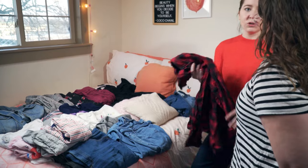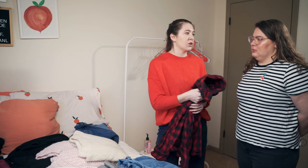Now, if you're not ready to get rid of it, you can hang on to it. Maybe it's a loungewear piece, like throw it over t-shirts when you're wearing sweatpants, or go camping, things like that.